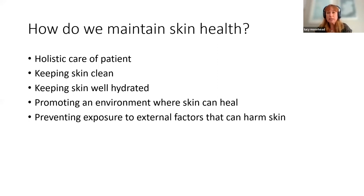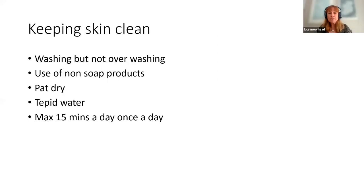It's obviously very important to keep skin clean. We find that some people often tend to actually overwash their skin, so have multiple showers a day, whereas we normally recommend just one bath or shower a day. You need to keep the skin well hydrated, both from oral intake but also by applying moisturizers. Promote environments where skin can heal, and we'll talk about that a little bit later, and then prevent exposure to external factors that can harm skin. So again, that would be sun protection, advising regarding smoking and etc., and other factors that can have a negative impact on the skin.